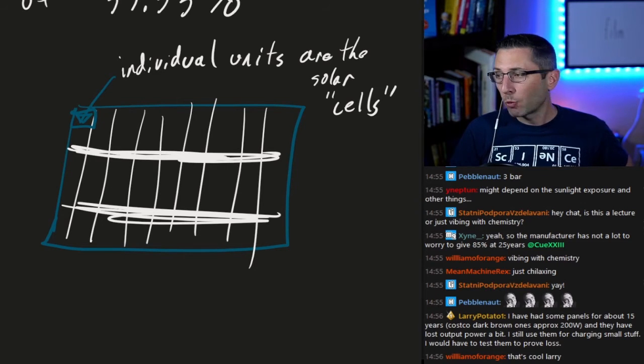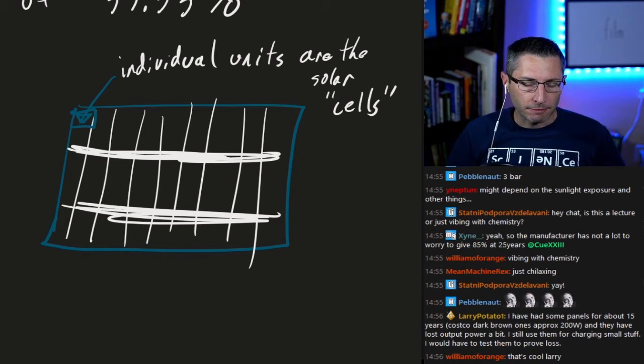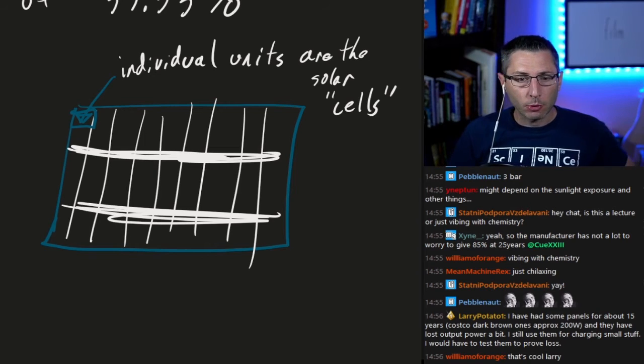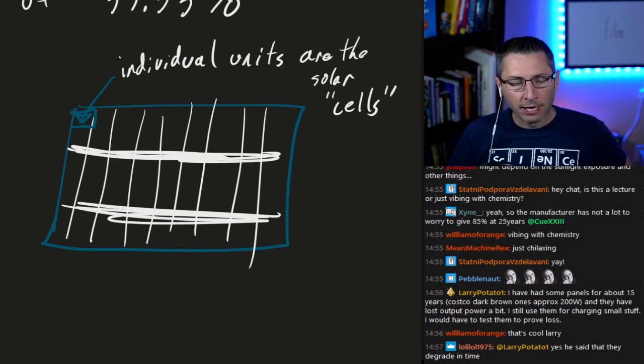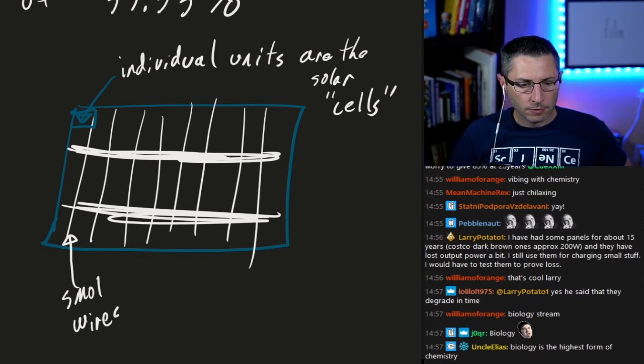Okay, in much the same way, oh man, I promised there would be no biology. Oh well, in much the same way the building blocks in your body are made up of cells, the building blocks of a solar panel are made up of cells. So if you put enough cells together, and remember, we need wires attached, so each one of these solar cells has a wire. These right here are the small wires. Okay. And these are the thick wires.